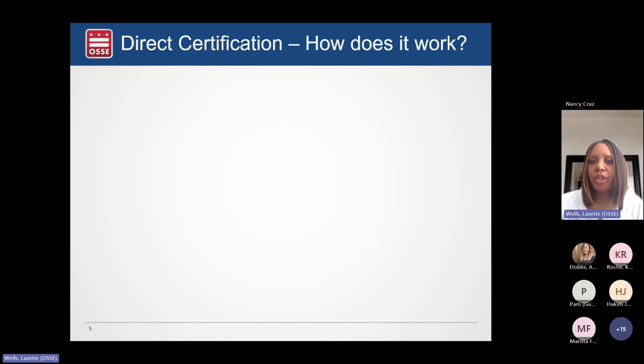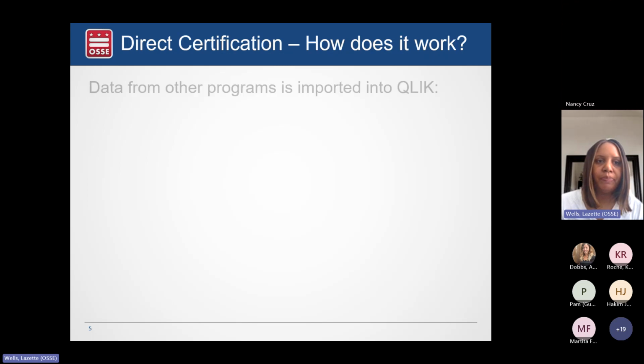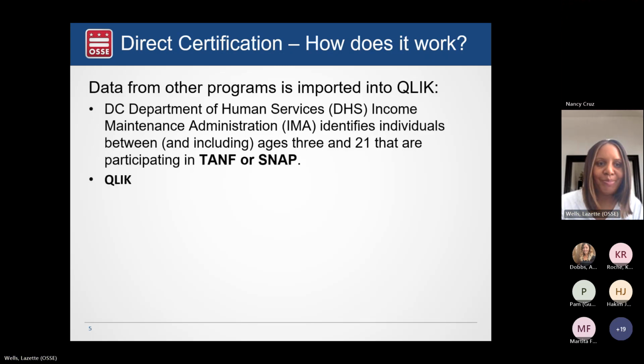In addition to information received from the SFAs, data from other programs is imported into CLIC. This information comes from the Department of Human Services, also known as DHS, and the Income Maintenance Administration, also known as IMA. They identify individuals between the ages of 3 and 21 that are participating in SNAP and TANF and provide this information to CLIC as mentioned. So here is just a sample of different ways that an SFA may be able to have information imported into CLIC.